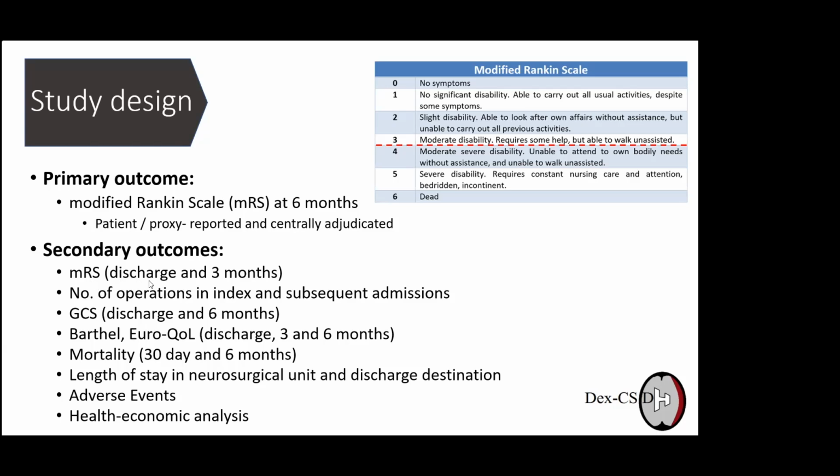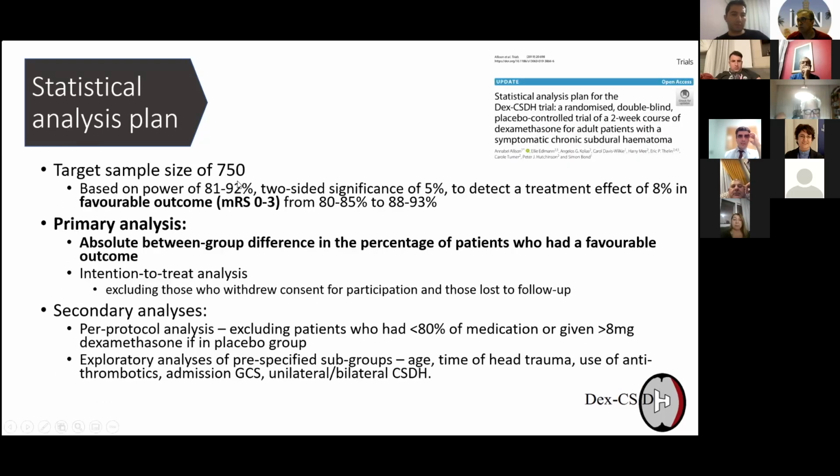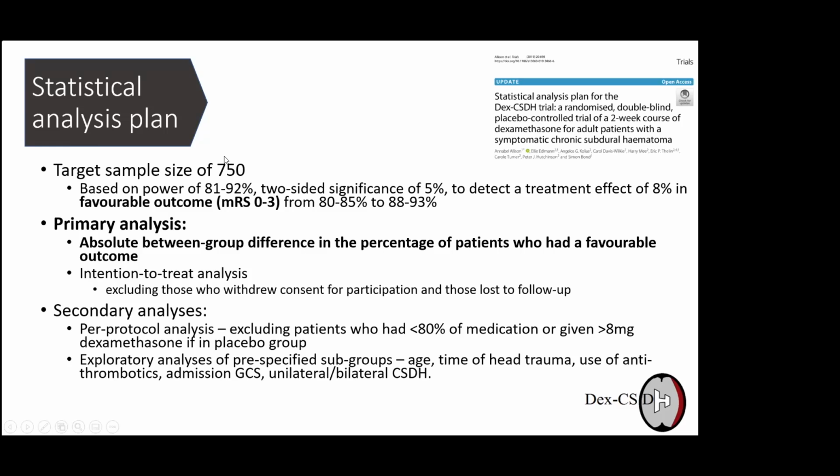Secondary outcomes were MRS at discharge and at 3 months, the number of operations, the GCS, Barthel, and quality of life, mortality at 30 days, length of stay, and also adverse events and health economic analysis. The aim was to randomize 750 patients in order to see a difference in the favorable outcome from about 80% to 88%, or 85% to 93%, so an 8% absolute improvement in the proportion of patients who have a good outcome at 6 months.